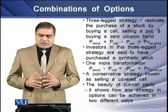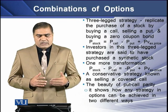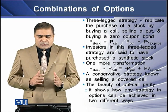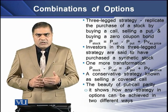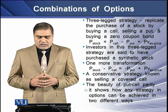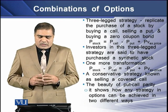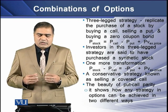In a three-legged strategy, we can replicate the purchase of a stock by buying a call, selling a put, and then buying a zero coupon bond. This means that the price of the stock is equal to the price of a call plus the present value of the exercise price, and from these we deduct the price of the put in order to determine the price of the stock. In this three-legged strategy, the investors are said to have purchased a synthetic stock.